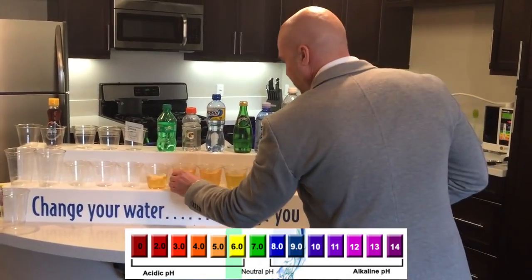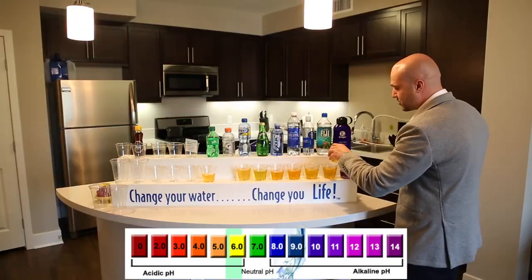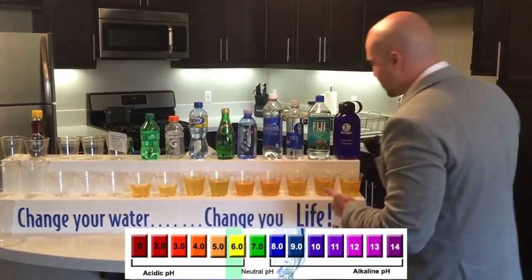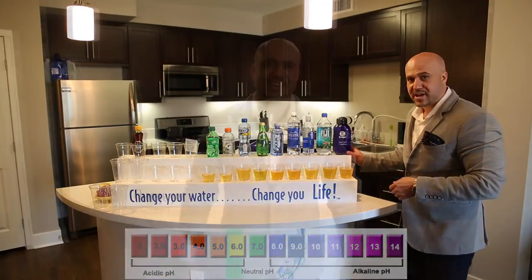Here we have a Gatorade, thinking that it's good for you because it says electrolytes, but all the electrolytes you need, which is minerals, is actually in Kangen water. So there it is. Now you're seeing the superior water to drink to hydrate the body for antioxidants, and of course.